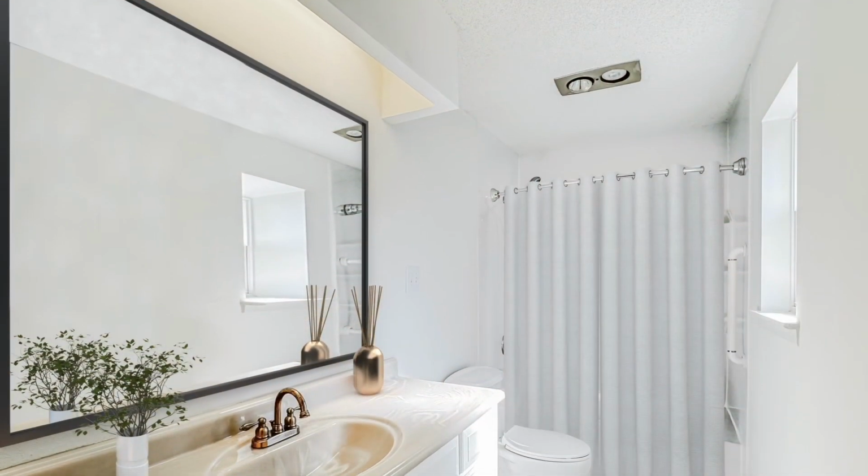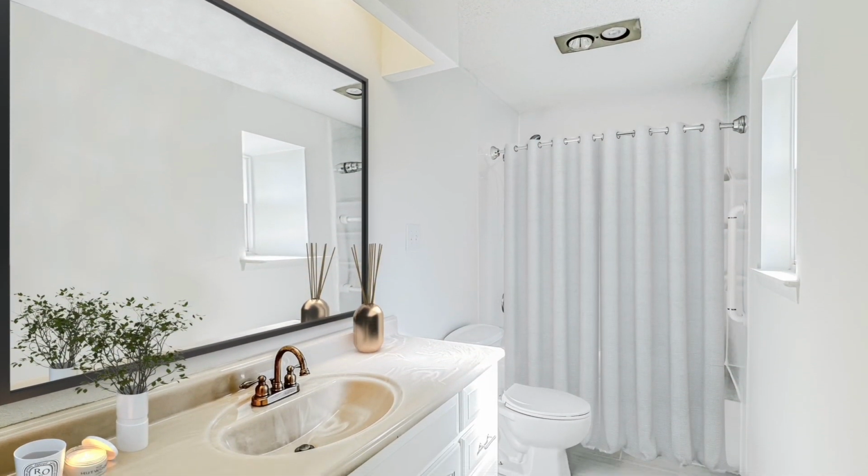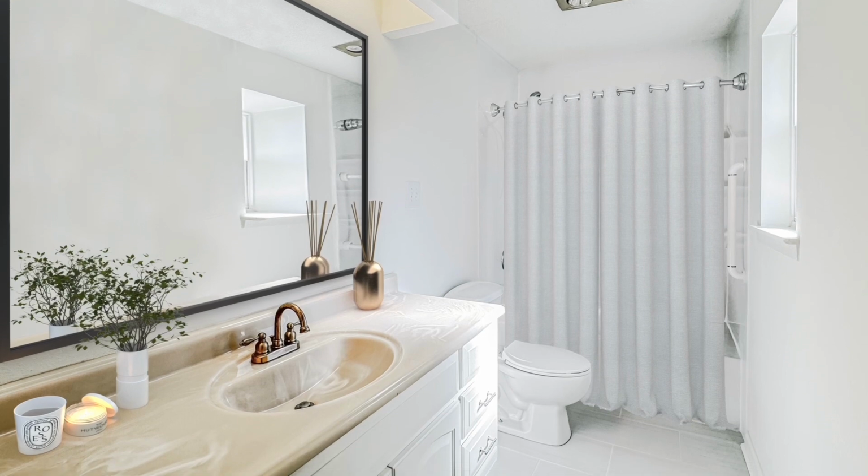Let's go check out that ensuite. So along with everything else in this house, we also have fresh finishes in this bathroom. So we've got it all painted light, bright, and airy, and then the really nice modern 12 by 24 tiles. What a nice space. All right, still lots more to see in that backyard.